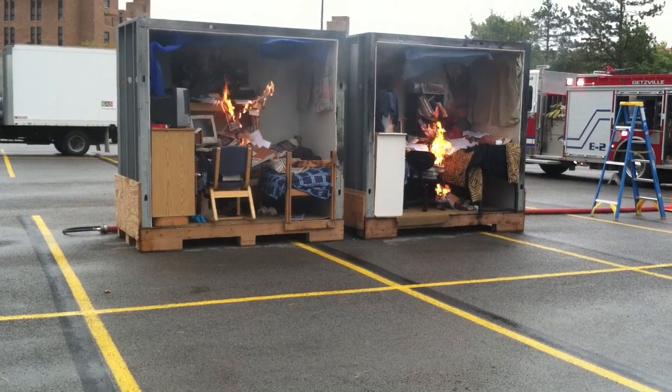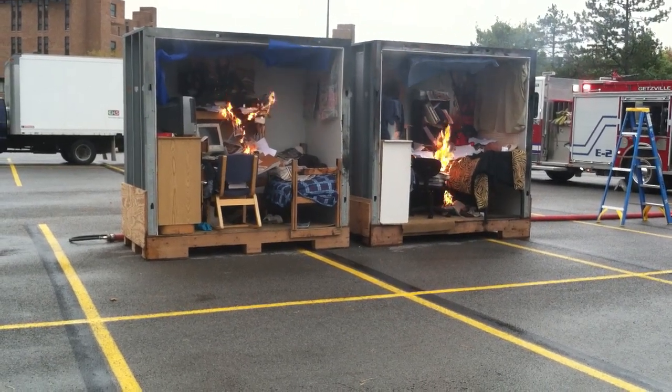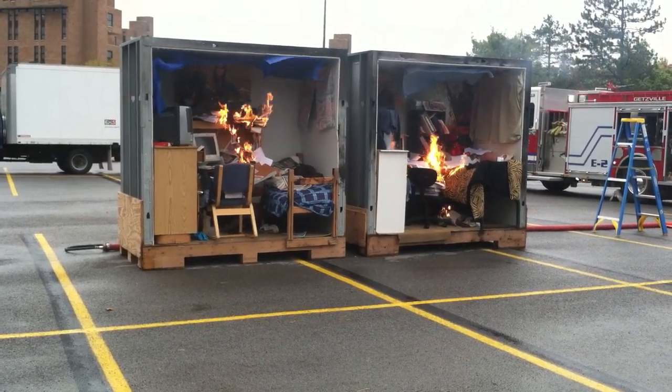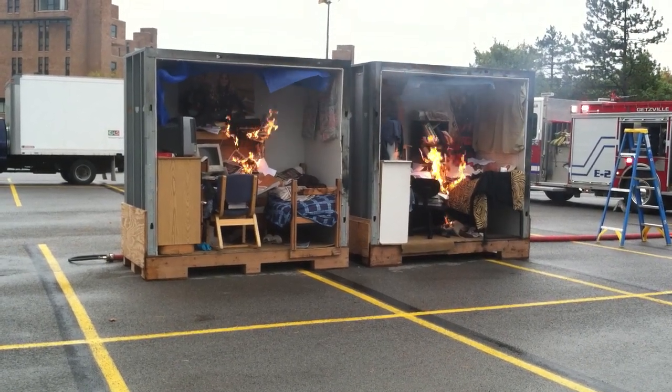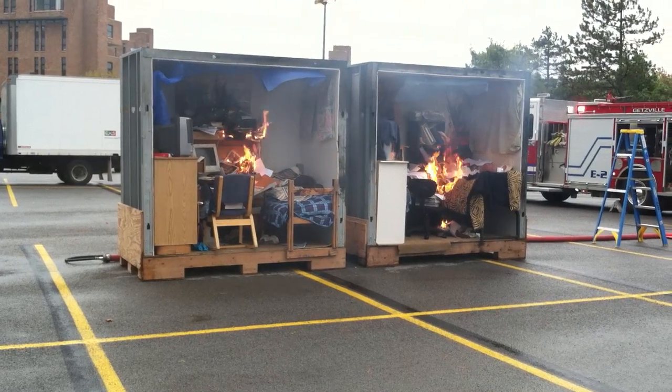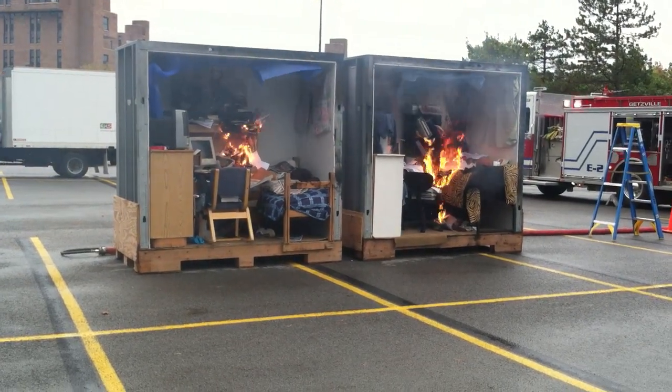We're probably about 30 seconds into your incident right now. Okay? If you're in your bag, your second smoke detector just went off. If this was a fire in your room right now, you could easily escape it if there was nothing between you and the door. Okay?